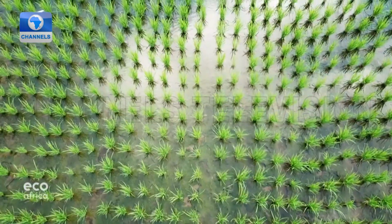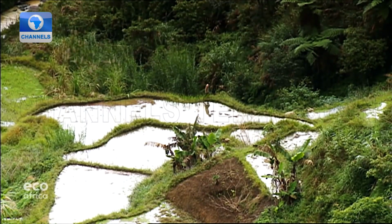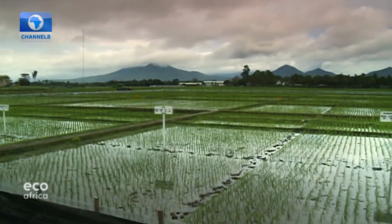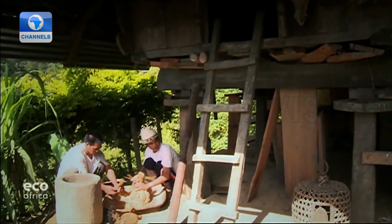In the 1970s, for example, a virus destroyed 1/4 of the rice harvest across the whole of Asia. It was only through crossbreeding the rice with a wild variety that the crop became resistant to the virus, thus rescuing the world's single most important food staple.